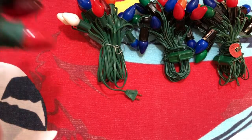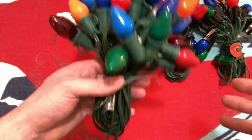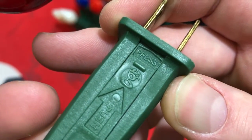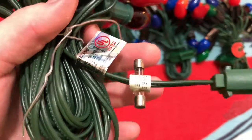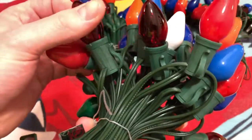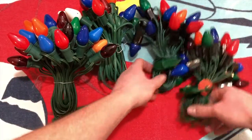And then here is a 25 bulb strand, which is a little more common nowadays. Again, I don't really know who made this. It has a G on it, if anybody knows what brand that would be. It still has its fuse, which I'm surprised hasn't fallen off over the years. See, this one also has the G on it as well, whatever brand that was. So, obviously, older to newer, but some very nice strands.